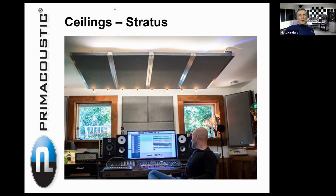And then we have the ceiling treatment, which has come up before. So this particular type of ceiling treatment is the same as our wall panel, but it has a frame on it. And that frame allows you to connect all of those panels together to make up a larger panel that you would put over the mix position in your studio. And by having that frame design, you can add more panels to it to create a bigger panel if you need to.